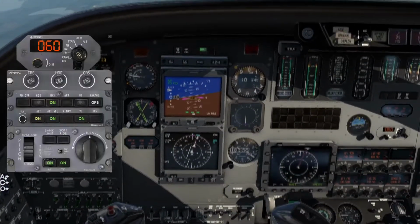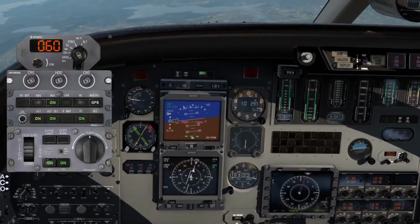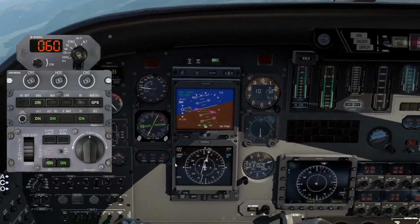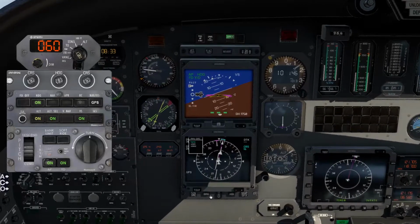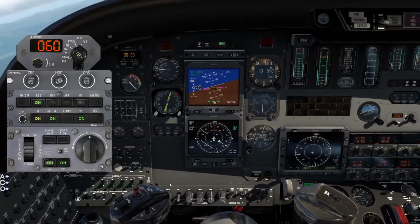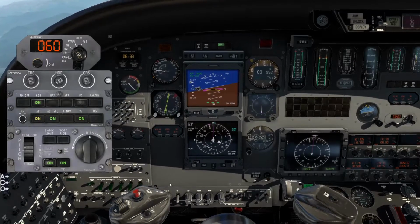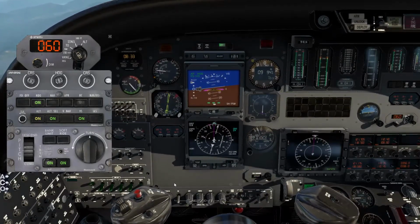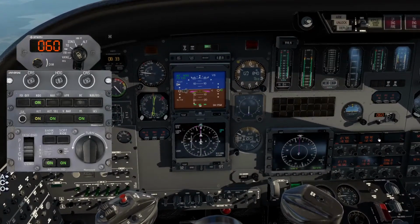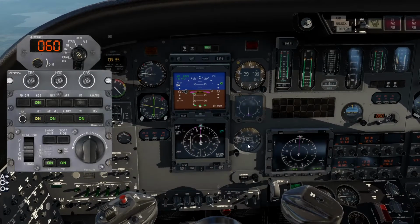So we will switch to heading mode. We will put our nav source to nav 1 with a course of 017, correct? 017, final approach course. 017, and we will put the IGS frequency active.